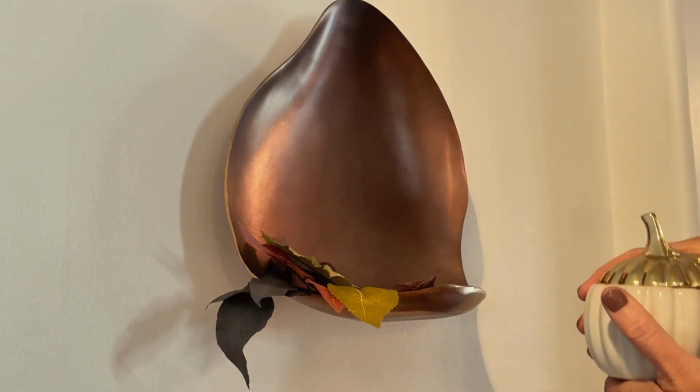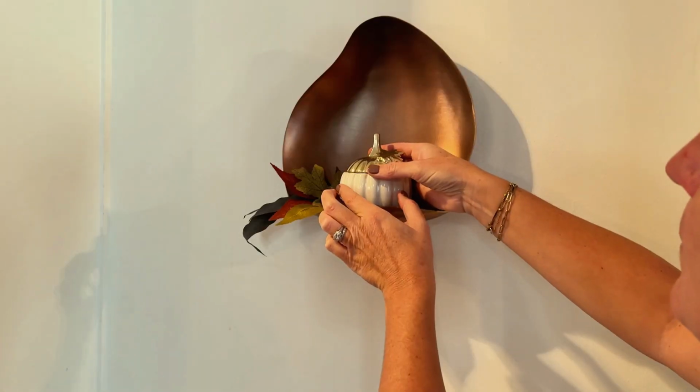Can't forget to talk about the gorgeous gold wall sconce to the right of the bookshelf.